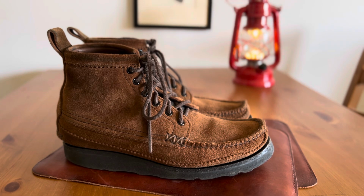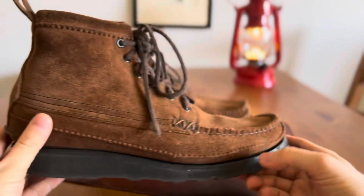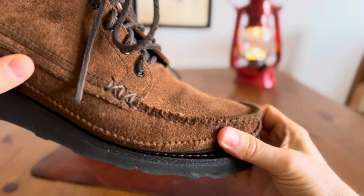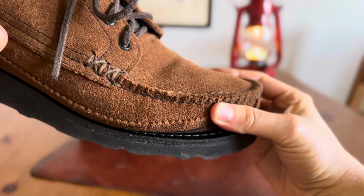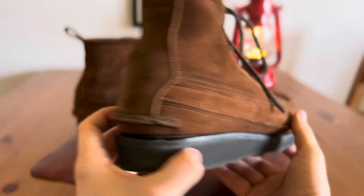I've got another pair with the hairiest rough-out suede that I've ever seen, similar to that stuff that Grandstone's been running the past couple of years. That stuff's from CF Stead, but Yuki got his from Italy, I think. But this is a really soft rough-out, and yeah, it's a Goodyear flat welt leather. These are all internal leather components.